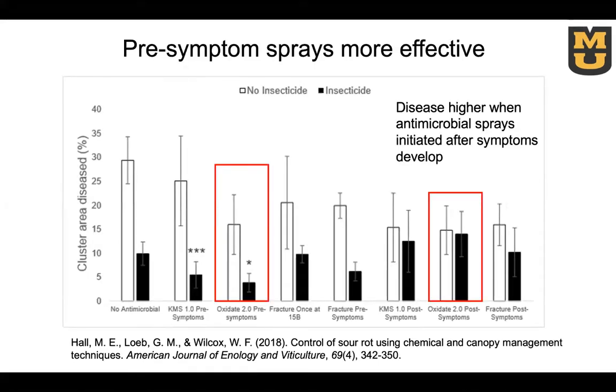Further expanding on this, we see that pre-symptomatic sprays are more effective. So these sprays were initiated before sour rot symptoms were visible. And we see these are various different antimicrobial agents. When Acetate 2.0 was applied pre-symptoms, we had a lower disease of clusters when we use an insecticide in combination, as well as various antimicrobial treatments pre and post symptoms.